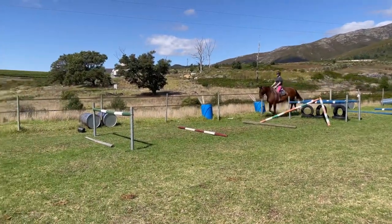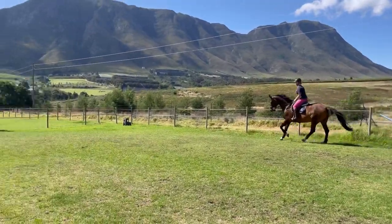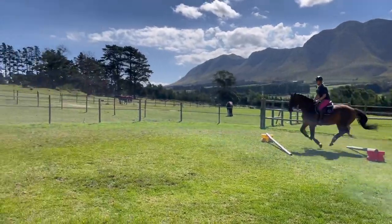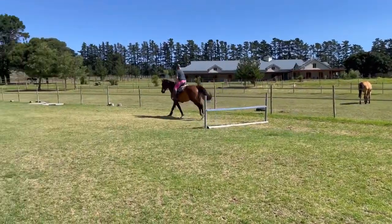Go and do it the other way. So outside rein now. Inside leg, inside leg, inside leg. Look, just watch that her toe doesn't hit her shoulder. That's what I'm worried about. Hands up.